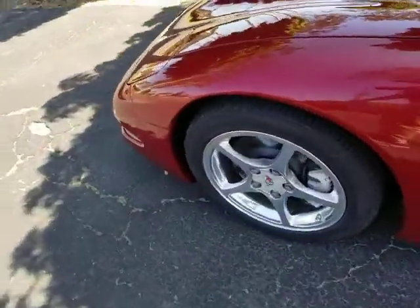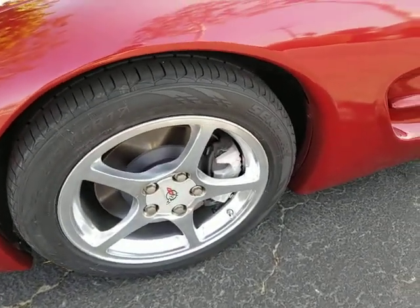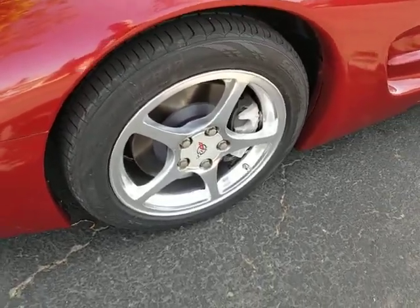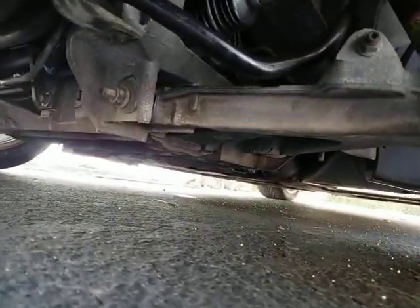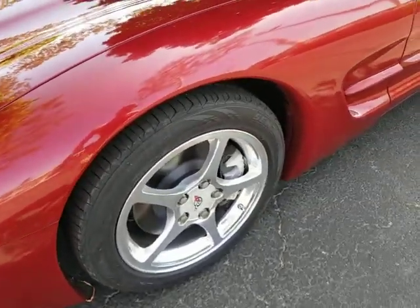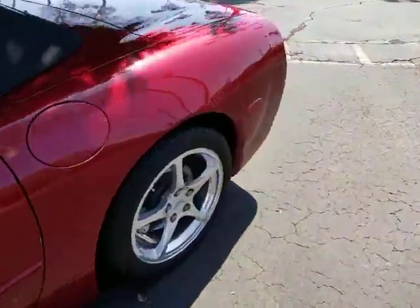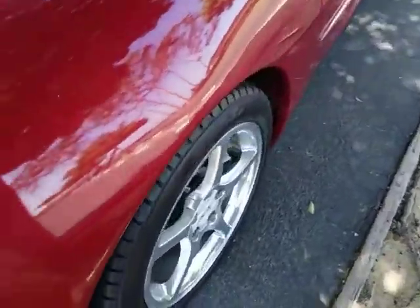The front tires are Sentry with an S, and they are 17-inch. And they are brand new. You can see underneath the car while I'm down here. Like I said, I had both the oil pan and transmission pan replaced. So brand new tires up front, good tires in the rear. So that about does it.